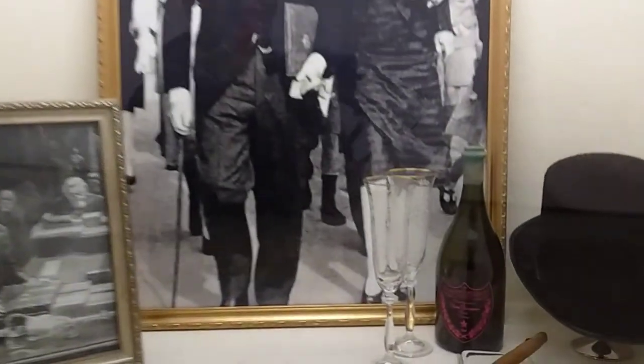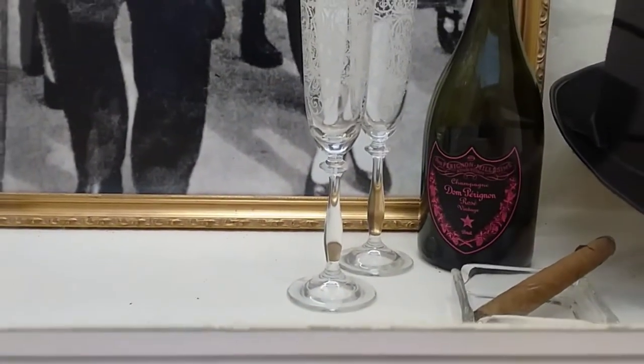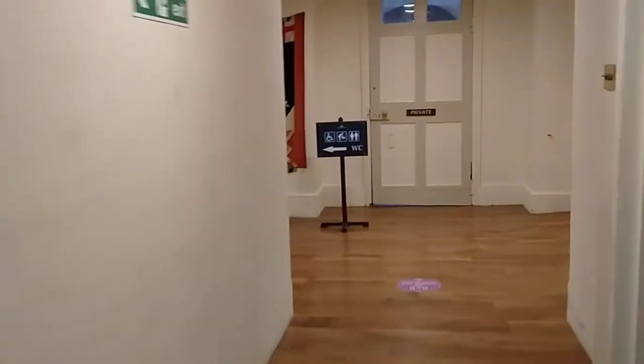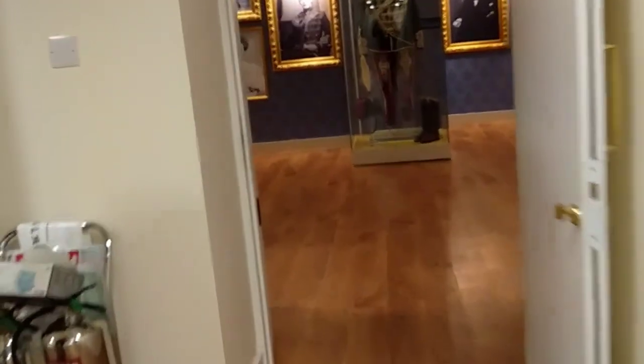There he is. Cigar hat. Red vintage. Dom Perignon. What it says. Loud in there. Hello. Do you need to see my card? It's okay. Okay, thank you.